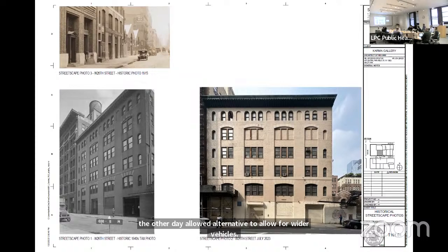At the right, a contemporary photo. It's a little difficult to make out, but at the far left bay, it's been modified to allow for a loading elevator, a pedestrian door, and an eye-level HVAC exhaust louver. The previously cited alterations remain, with the addition of roll-down security gates and a painted facade.